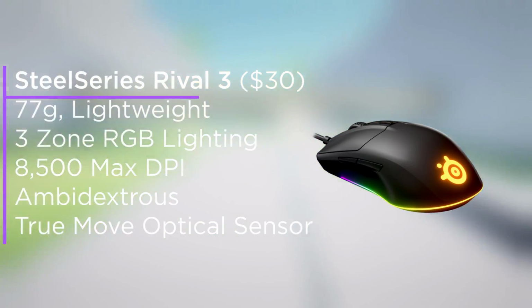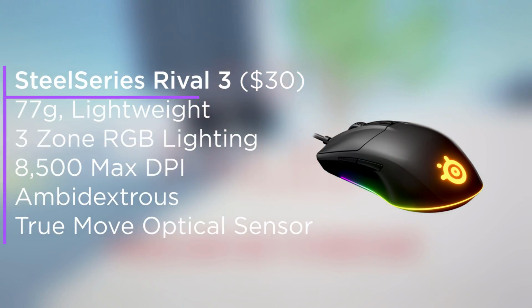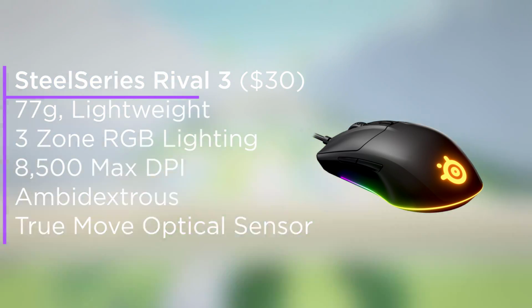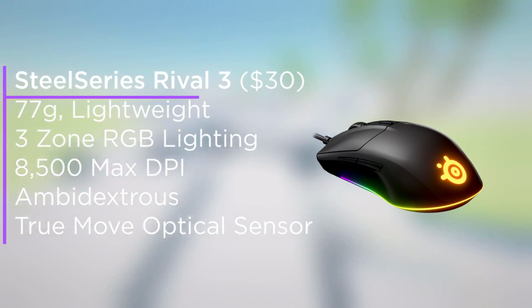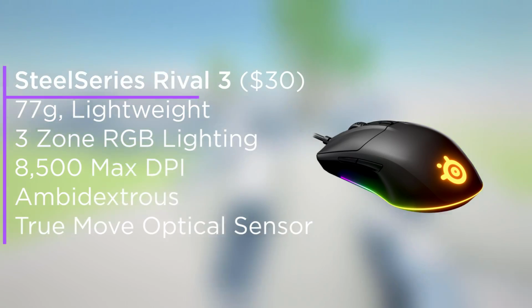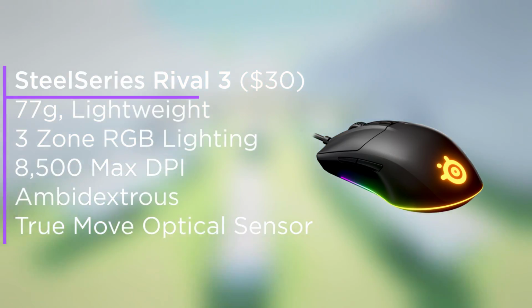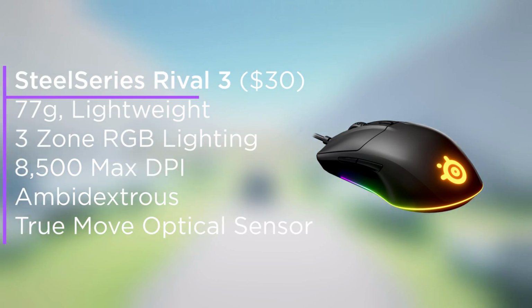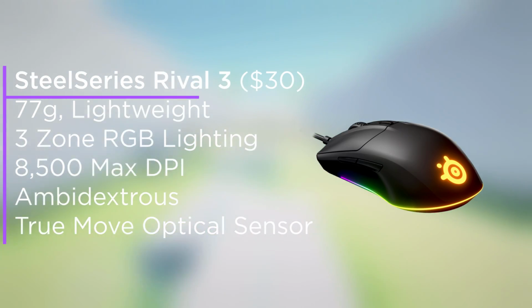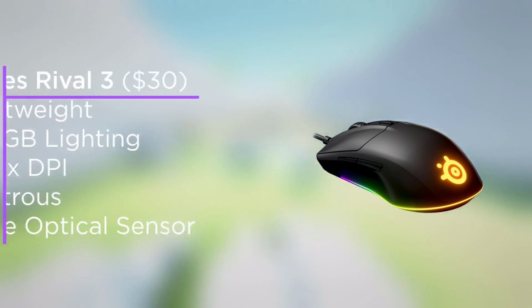Now for the mouse, I chose the Rival 3 from SteelSeries going for about $30, which, just taking a quick look at this mouse, you're going to be happy with the purchase because, getting into the features, it is lightweight, weighing about 77 grams, includes nice 3-zone RGB illumination, has a high-grade optical sensor with true 1-to-1 tracking, has an ambidextrous design to fit left and right-handed people, has a max DPI of 8500, and finally, it has a lifespan of 60 million clicks. So this mouse is definitely going to last a long time, but overall, if you're looking to get a light mouse that has an amazing sensor, nice RGB, and just a cool design in general, I would highly recommend getting this mouse.